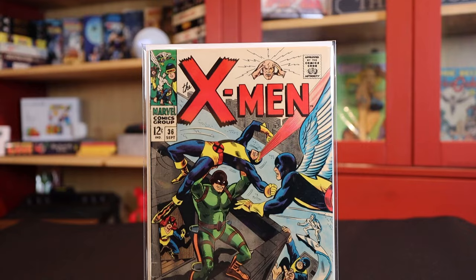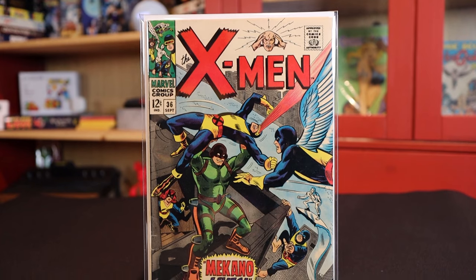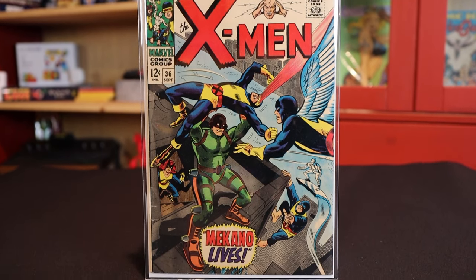All right, now I saved my three favorite books from this collection for the very end here. And that's just because they are two of my favorite comic books in general. And the first one up is this X-Men number 36. X-Men number 36 just happens to be the first appearance of Mechano.